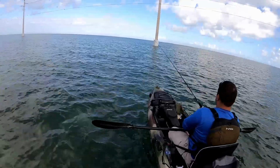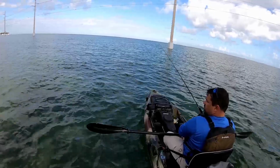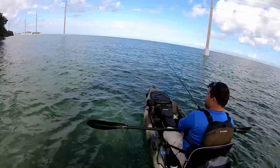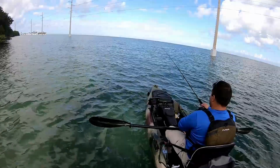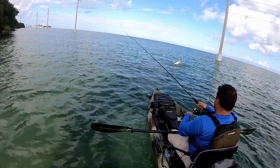Alright, this is probably the most exciting part, one of the reasons I came down to do fishing down here, but you'll see how the video goes. Not quite successful, but at least was able to get some action on camera. So that's a tarpon, obviously. We zoom in here.